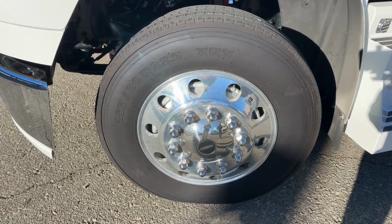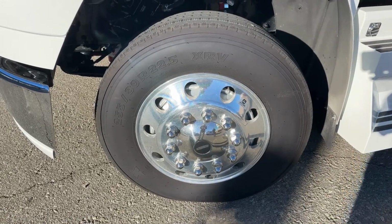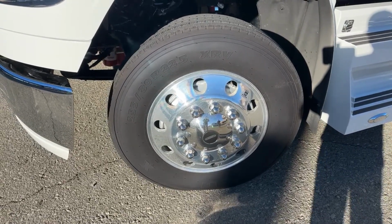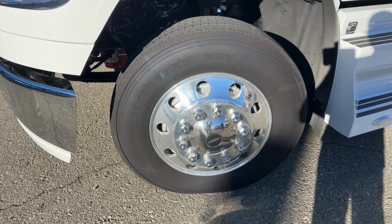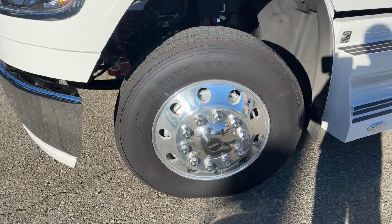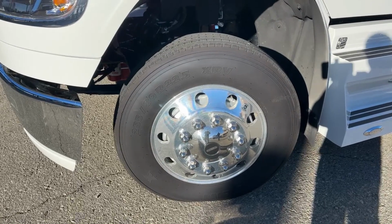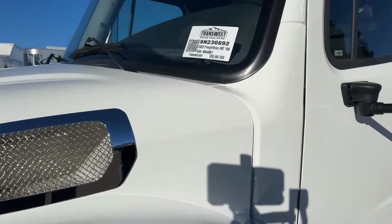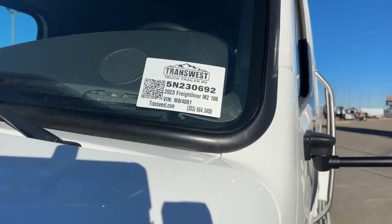Those are tire balancers. So those come with BBs and a little bit of hydraulic fluid. As you pick up speed and gain momentum, it balances the entire rotating mass. Consequently, things are safer if everything is balanced. Clearly, it makes for a more comfortable ride, and it will extend tire life up to 40%. This truck is stock number 5N230692.